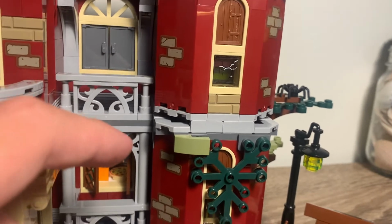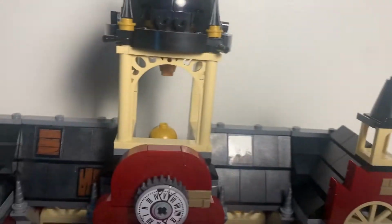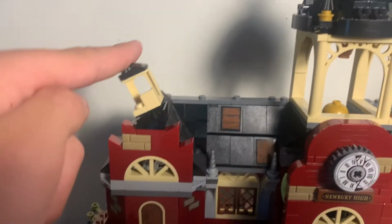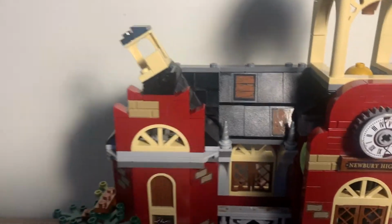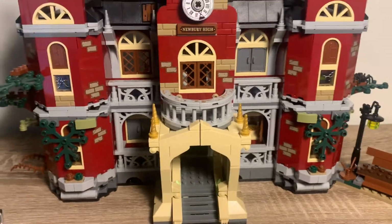Most of them are tiny little details. And then, of course, for the top here, you have stickers on the roof. You got the little bell right there, a little bat on the top, and then more of that. This one's crooked. You can also fix it, but it's supposed to be crooked. But yeah, I guess now let's show you the interior of this school.